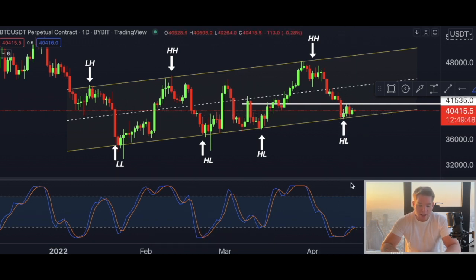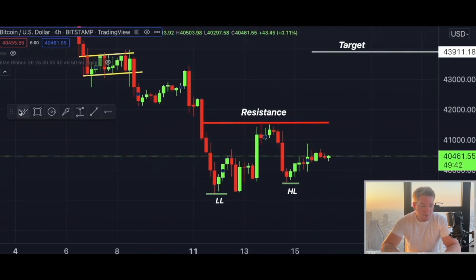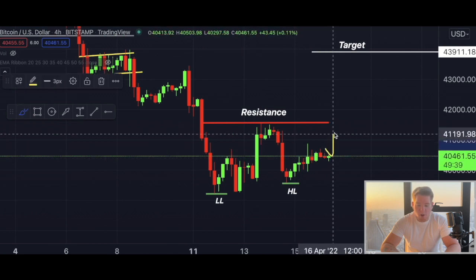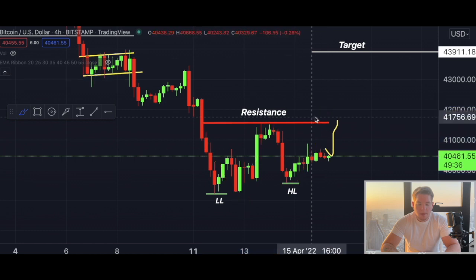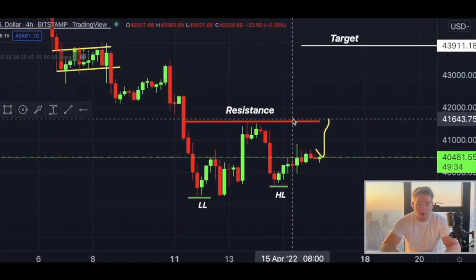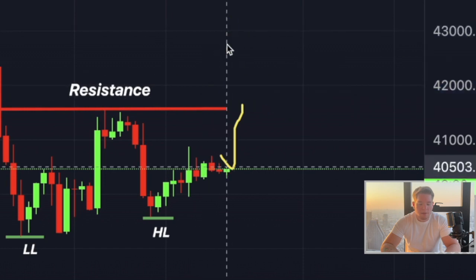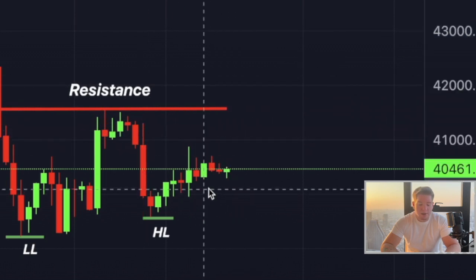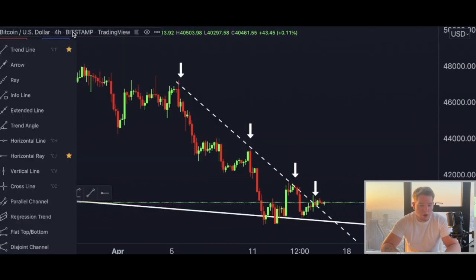What I would like to see in the next coming hours is that the price action will continue to move to the upside on the 4-hourly chart to complete our W pattern that we have here, and then break $41,500 and continue to move higher. So why do I believe that this might be a valid scenario right now? For this, I actually have to go to a 1-hour chart.